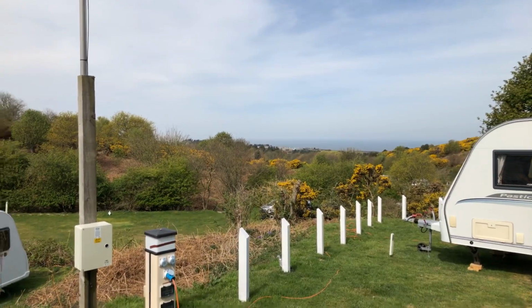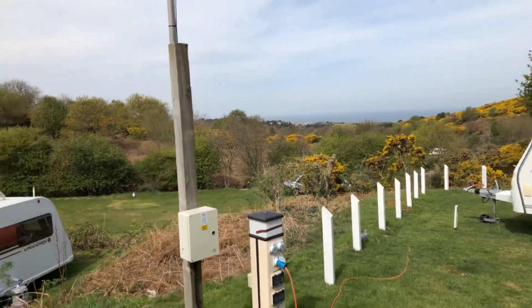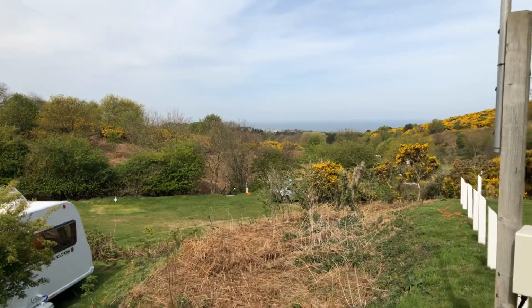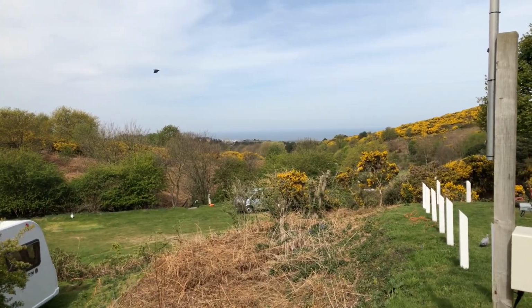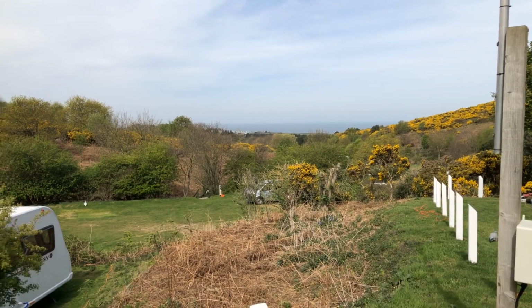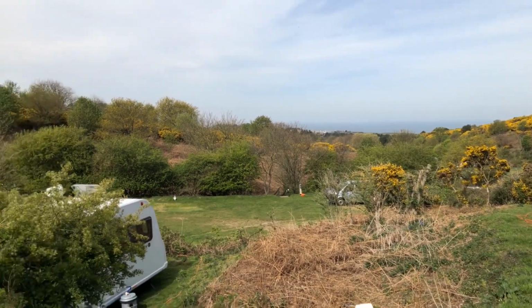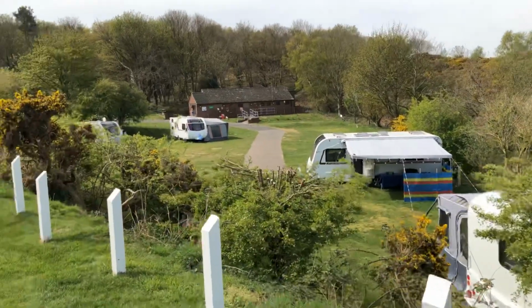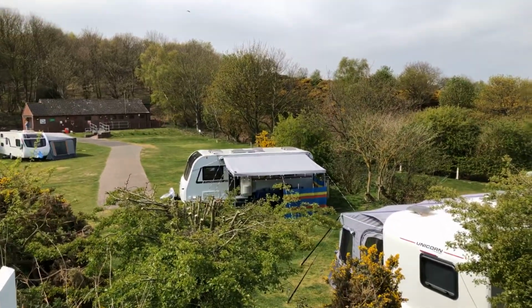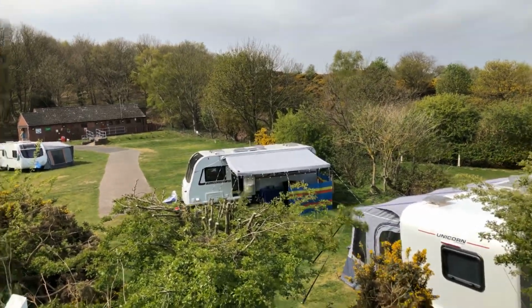So, there's the view from High Corner. You've got a sea view there. There's about 6 or 7 pitches along the top here. So if you can get up here, it's obviously worthwhile. And then you've got another little terrace down there. That just there is us. That's where the tin tenters are staying.